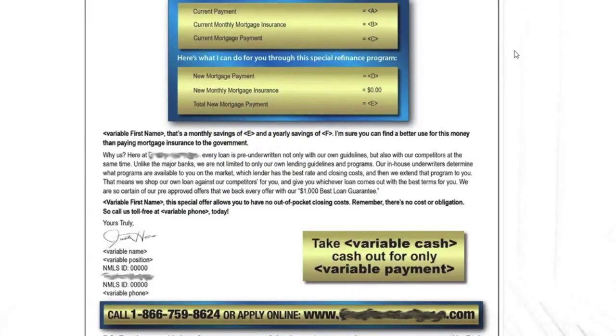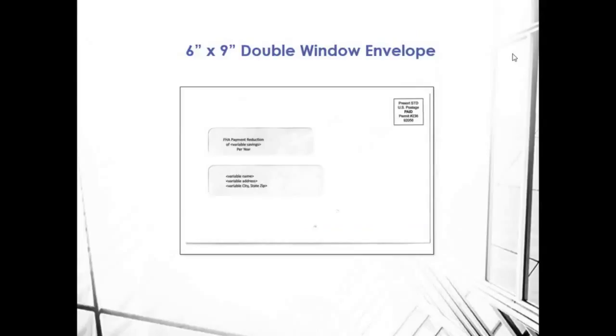This is a more expensive letter: legal size, colored, double window, 6x9 envelope. It's one of our more expensive packages, but for a few cents more, if you can double your response rate, it works. This is kind of a different looking envelope. It's large, it's double window. It's expensive, but it works really well. It just looks different than a lot of other things out there, so we get a huge response rate.